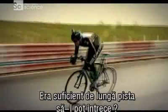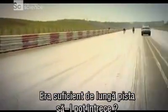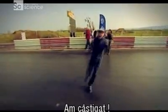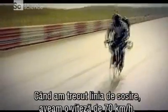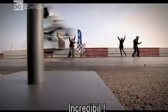But was there enough track left for me to beat him? As I crossed the line, I clocked a remarkable 44 miles per hour. Unbelievable!